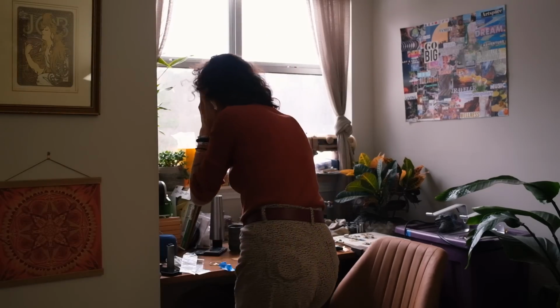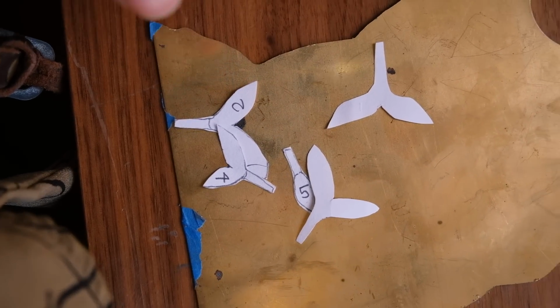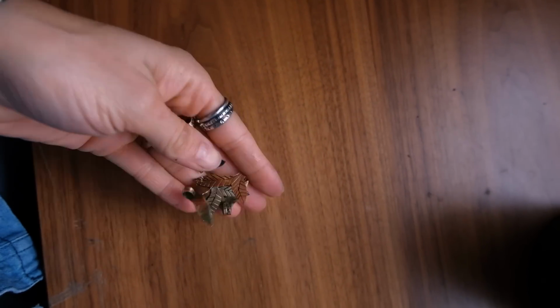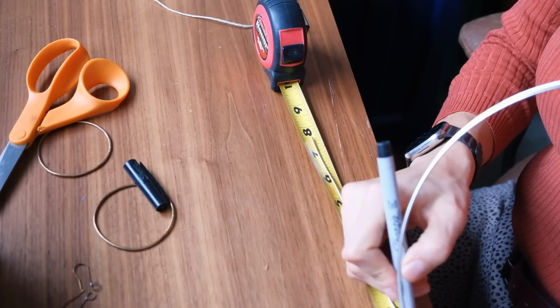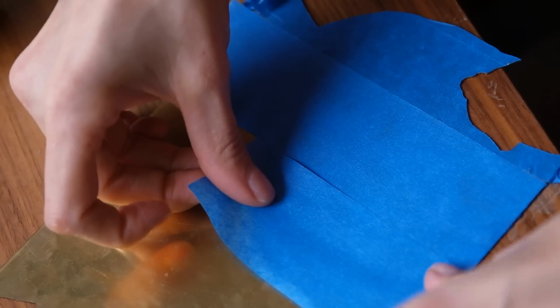When I sit down to create, it's not just about the final piece, it's about the process. It's about finding stillness and about grounding myself in the present moment. Art has become my therapy, a way to connect with something deeper, to step into a flow state where time disappears and I'm completely immersed in the act of creating.